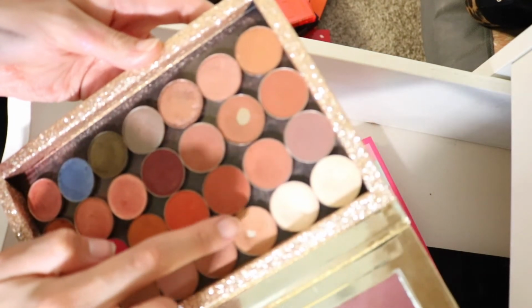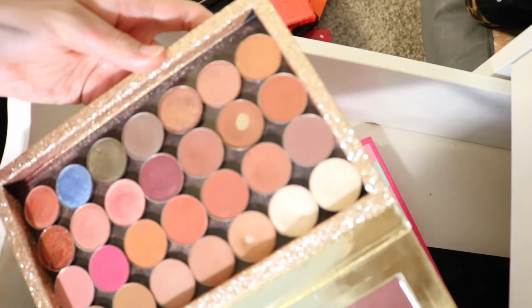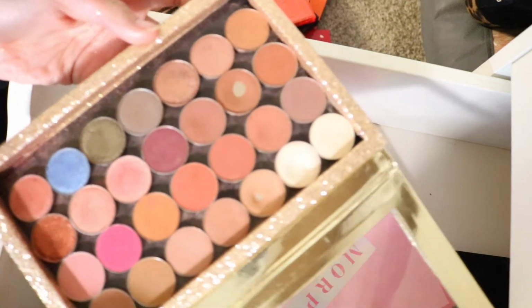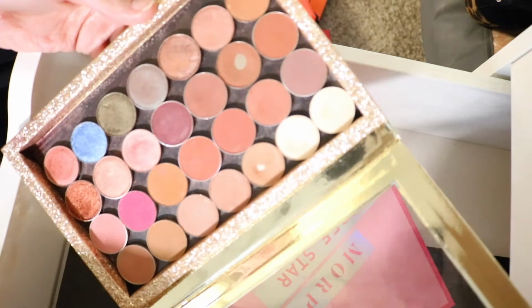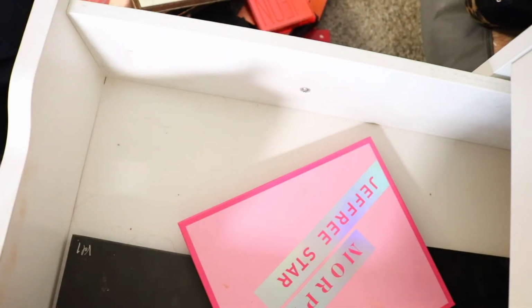right? We have this shade right here. We have this, I believe this is Deep Skin by Morphe. But it's so interesting because I have so many warm tones and pinks and what have you, and I'm really not reaching for those colors anymore. But I can't get rid of her, so I will be keeping her. And who knows, maybe I will use some of these shades again because they are really good.